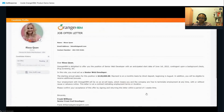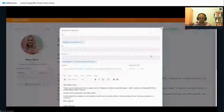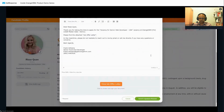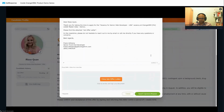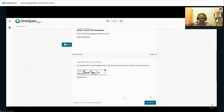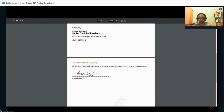The offer letter is configured to be sent as an e-signature request. If this option is unnecessary, it can easily be removed from the document template. At this point, I proceed to request the e-signature. The candidate receives an email with the offer letter and the request to electronically sign it. She then reads the letter and electronically signs. Upon signing, I, in my capacity as the hiring manager, can view the signed letter attached to the candidate's profile. This marks the completion of the hiring process, and I can now proceed to add the candidate as an employee to the system.